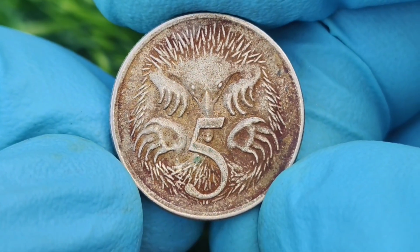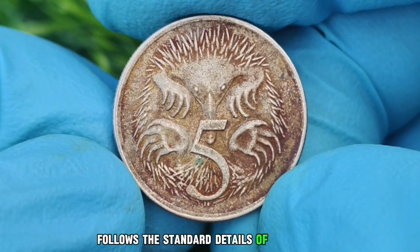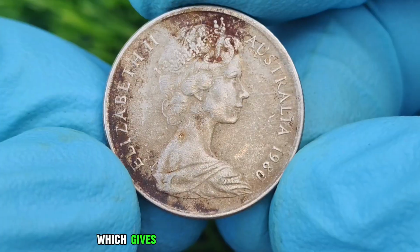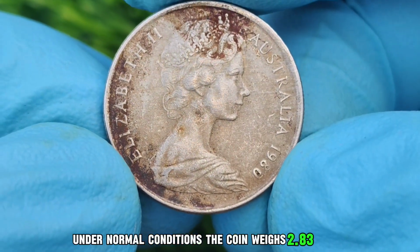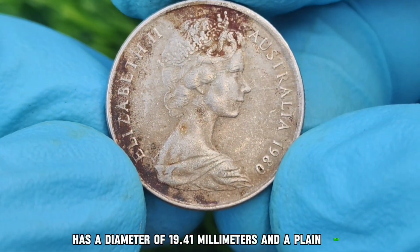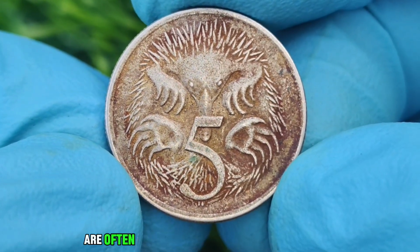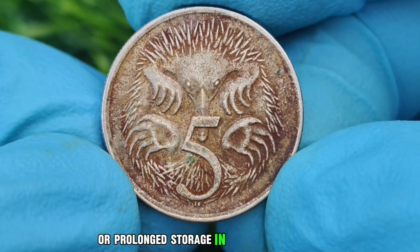As for specifications, the 1980 5-cent coin follows the standard details of the series. It was struck in cupronickel, consisting of 75% copper and 25% nickel, which gives it a silver-colored appearance under normal conditions. The coin weighs 2.83 grams, has a diameter of 19.41 millimeters, and a plain edge. Interestingly, coins found today in unusual hues, like your example in a red-tone condition, are often the result of environmental exposure, chemical reactions, or prolonged storage in certain materials.